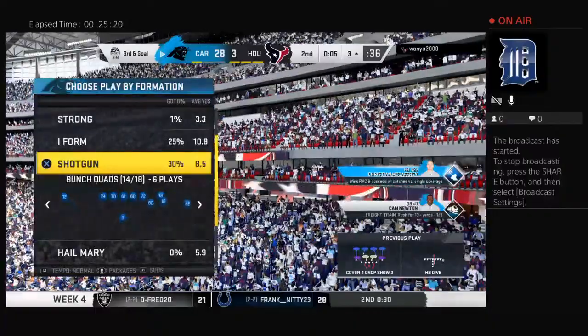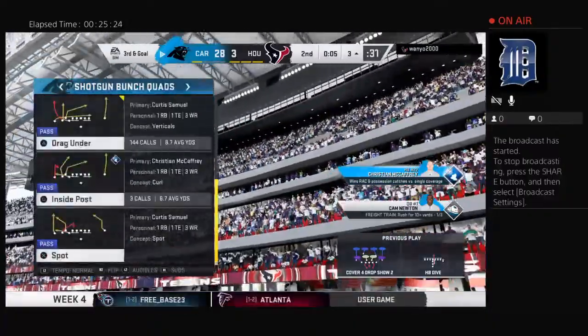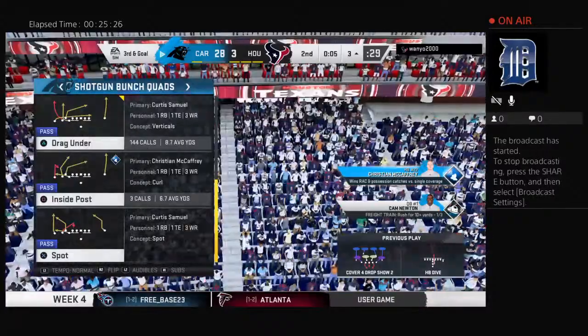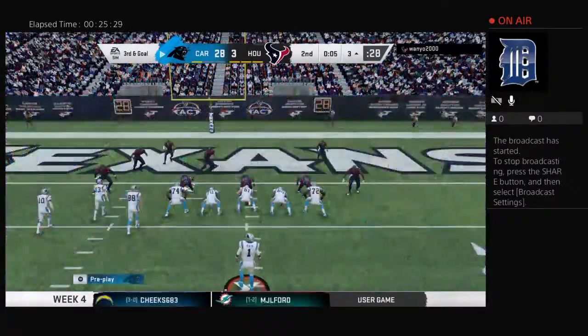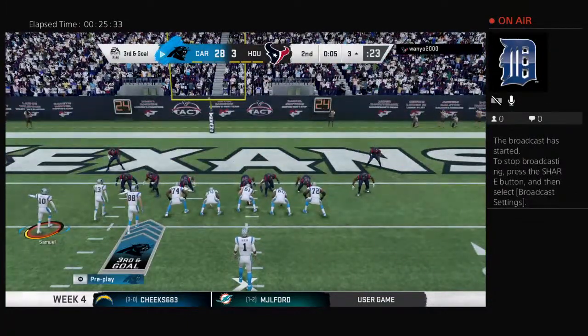A chance to try to add 3 points before heading to the locker room. No move for the field goal unit. They're going to go here with 5 seconds left. Here we go.